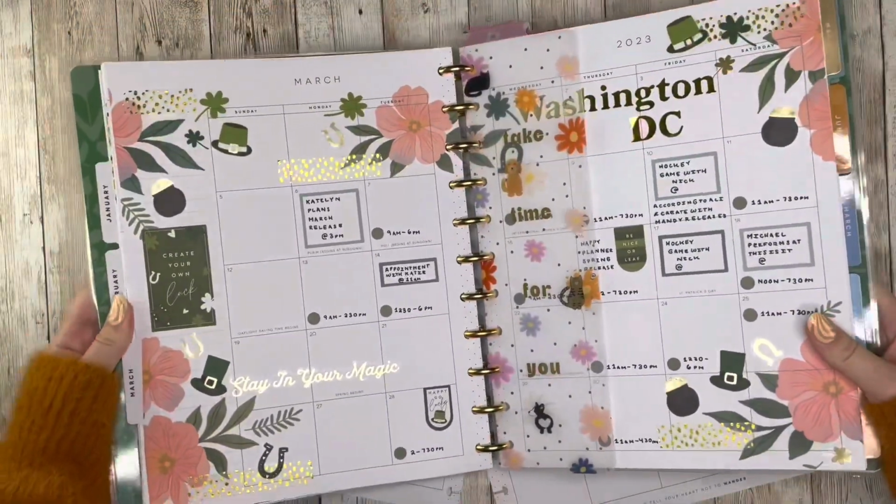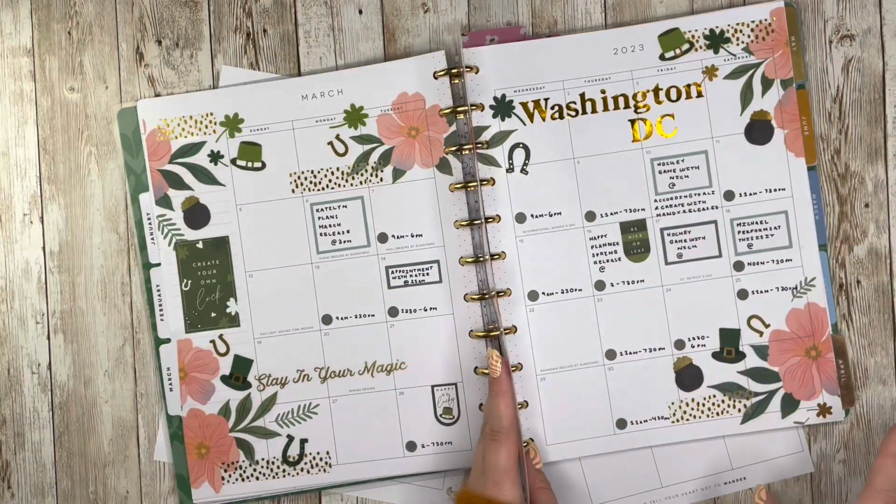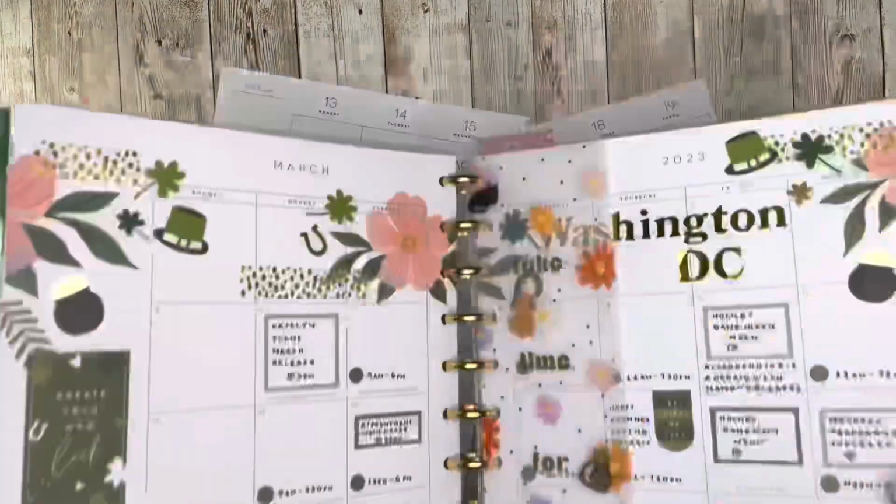Speaking of St. Patrick's Day and Paper Raven Co., I also made this monthly. There's a bookmark in the middle, sorry, but I love the way this turned out. I think it's so cute.